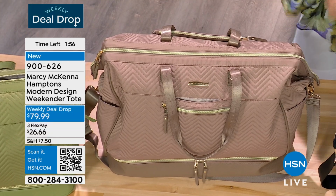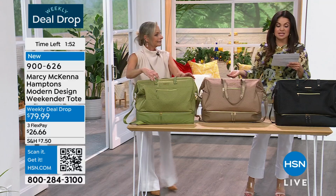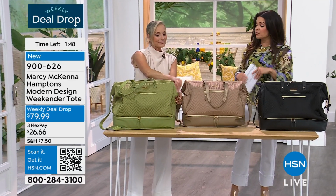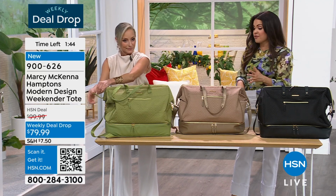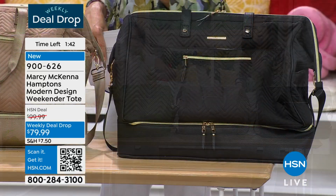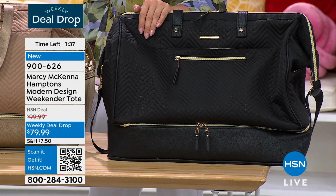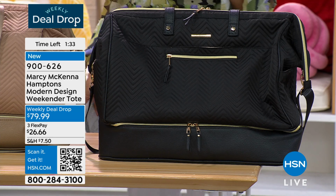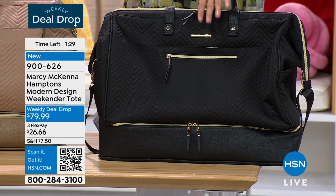Now, as far as the measurements go, it's 19 inches long, 16 inches high, 9 inches wide. So it is definitely going to pack a punch. You're going to fit a lot inside of this. The fact that it has such a luxe, high-end look and feel to it. This looks like one of those bags that you go to the luxury luggage stores for. Typically they're in the high-end shopping centers or in the actual airports. And you look at a bag like this and it's like $300.